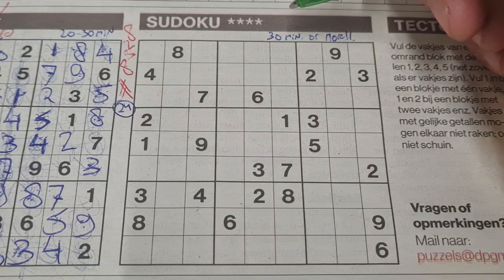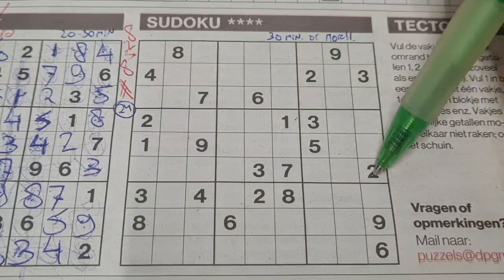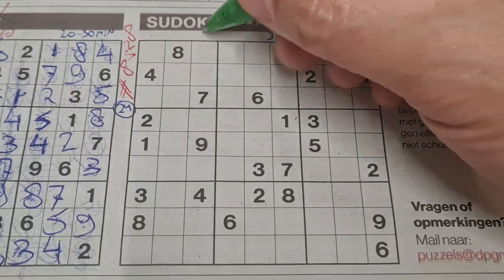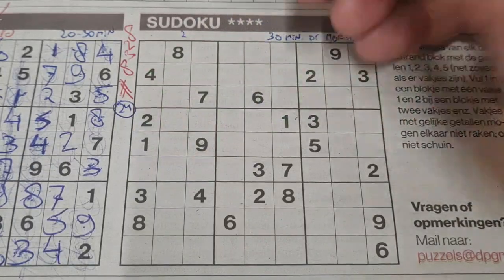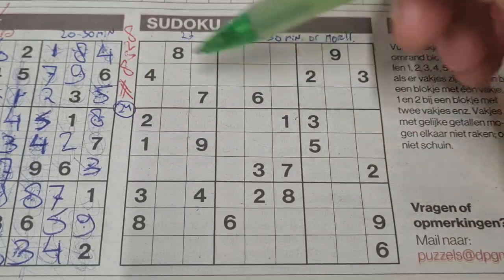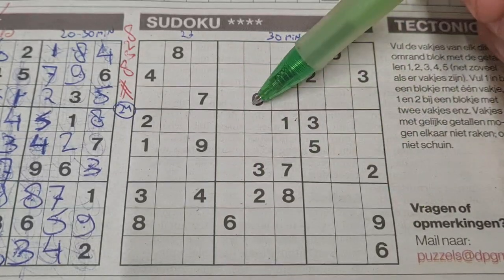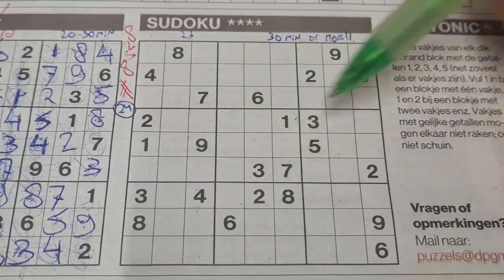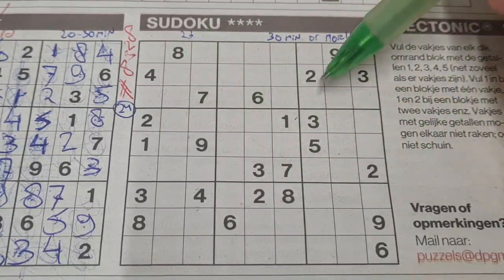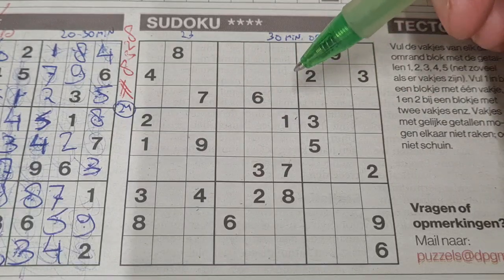1.5 minutes already passed. Okay, let me scan the puzzle. We have here two ones, four twos, four threes, two fours, one five, three sixes, two sevens, two eights, and three nines. So the twos and the threes are a majority.